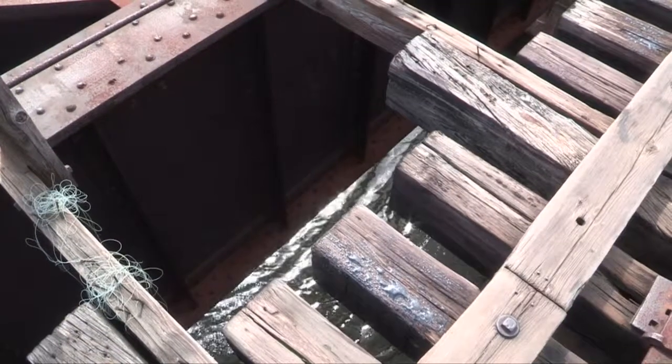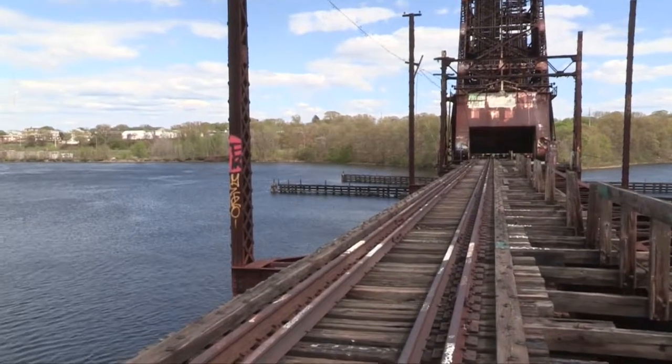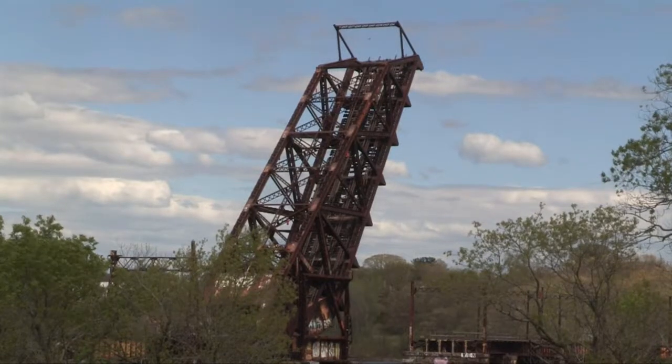At present, the city has no plans to either demolish or remodel the bridge. It seems that at least for the foreseeable future, the Crook Point Bridge will remain completely abandoned.